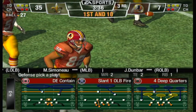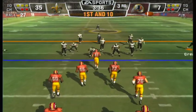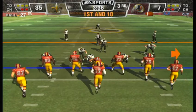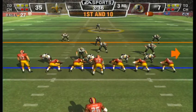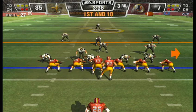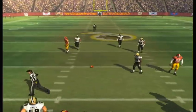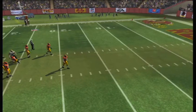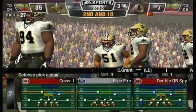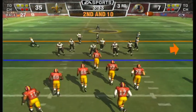Heck, this is a good one to call. The Redskins will start the drive at the 27-yard line. 1st and 10. Single set backfield. Yoder takes off in motion. Here's the halfback. Fakes the run. He couldn't hang on to it. Moss was unable to make the catch on that pass attempt. Try this defense here. 2nd and 10. Ball on the 27-yard line.